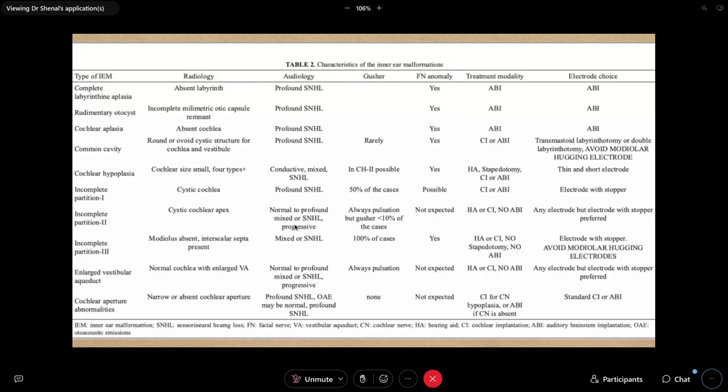Now, the anomalies. This classification has been given by Sennaroglu. So it could be a complete labyrinthine aplasia that we call Michel deformity, or absent labyrinth. Rudimentary otocyst: an incomplete or very small otic capsule, but it does not hear. Cochlear aplasia: the cochlea is not there. Common cavity: a round or ovoid cystic structure for cochlea and vestibule. A common cavity, there is no division.